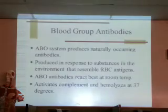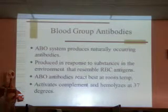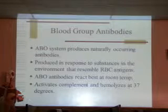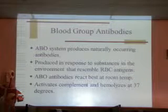Agglutination with both anti-A and anti-B. AB. We've identified the 4 ABO types that Carl Landsteiner and his colleagues identified. Simple. They're all with exceptions to the rule book. That's for medtech students to discover.